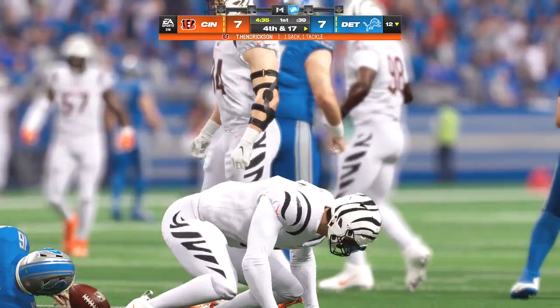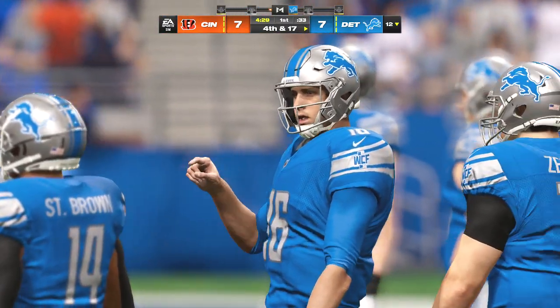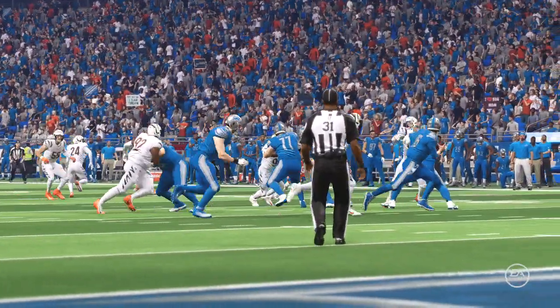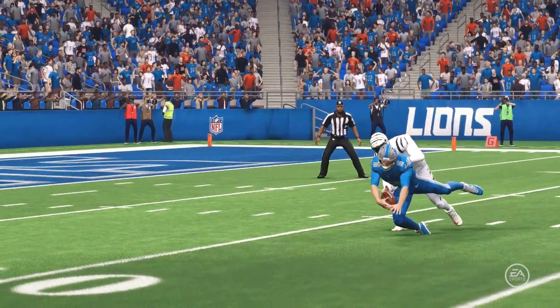And he's going to be taken down. Goff is sacked. Trey Hendrickson showing off his pass rush repertoire that time. Now that was a passer's nightmare. The front door totally shut down by the defense, so he kept going backwards, hoping to find another avenue of escape. It didn't exist.